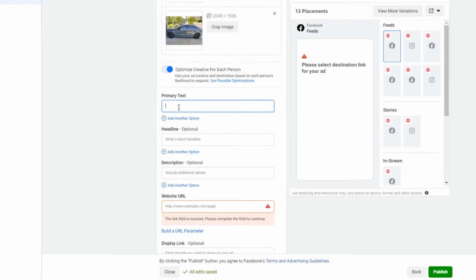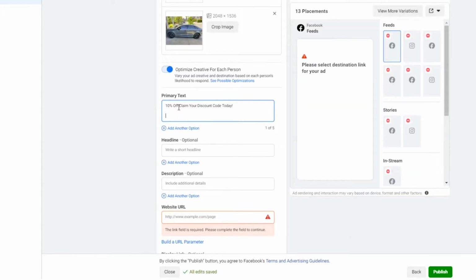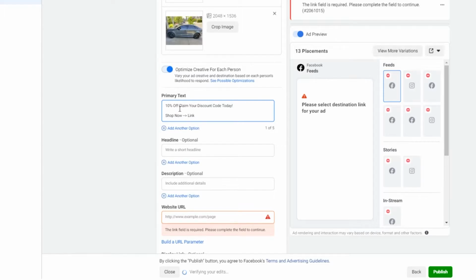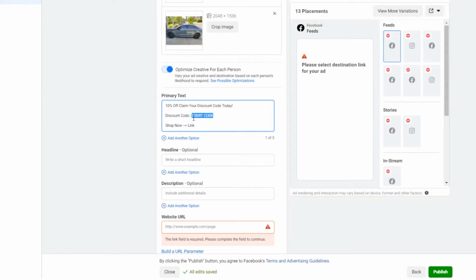So for the primary text, one of these is going to be about a discount you're going to give. So I would say like 10% off, claim your discount code today, and you have a link that goes to your shop now. Then you can also have a discount code here. So 10% off, claim your discount code today. Discount code, you want to put your code right here, like save 10, for example. Then you want to have shop now and put your link. Very simple. So that's going to be one primary text option.